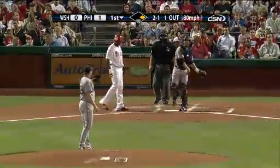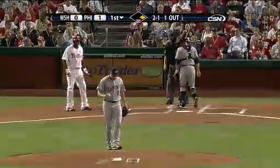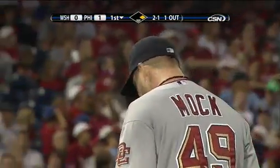Outside and high, ball 2. 2-1 to Ryan. Mock is trying to throw some off-speed stuff. Utley hit the base hit on a changeup. That was a changeup.